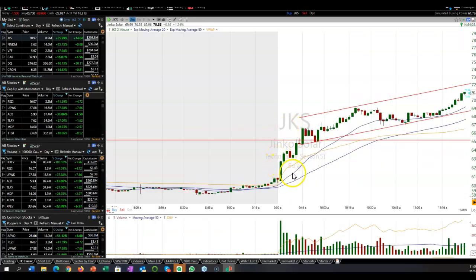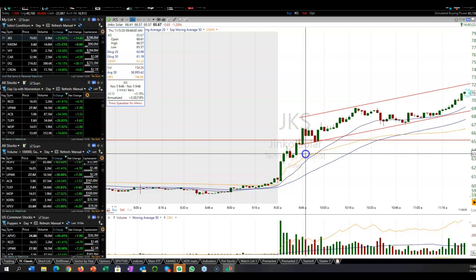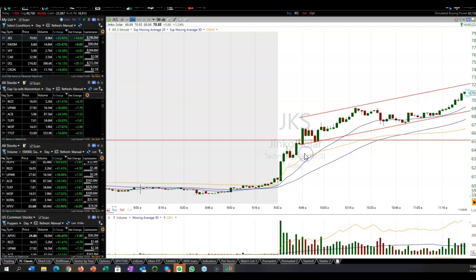The JKS, it just spiked at the opening. There was a pullback entry. Here's your first pullback entry up. The first candle to make a new high. First green candle to make a new high. So you get the move up. You have a red candle. Here's your first candle. The next candle is green and trades above the 63.60. There's your entry level. First candle to make a new high. Sure enough, off it takes and away it goes.